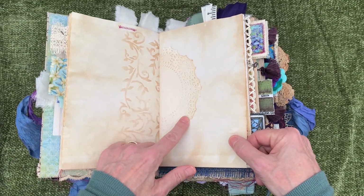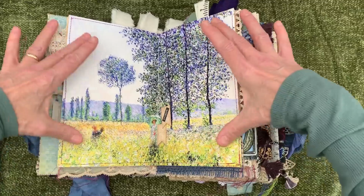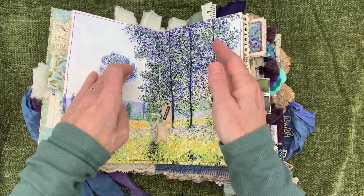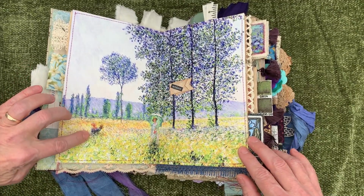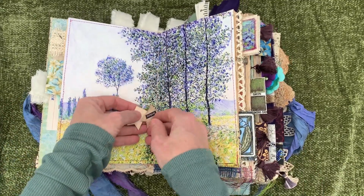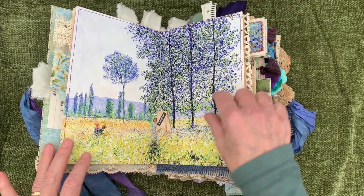Some stenciling and tea-dyed doilies. So this is the full landscape picture that is on the cover there. And there's another person, probably a gal, in the flowers in the field there. And I put a artsy word on each of the dangles. This one is Inspire.